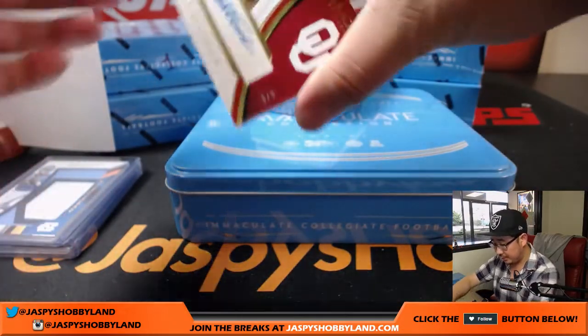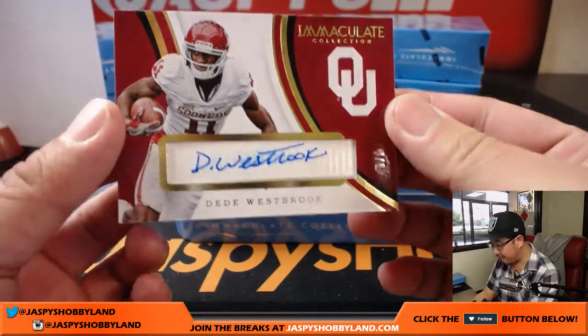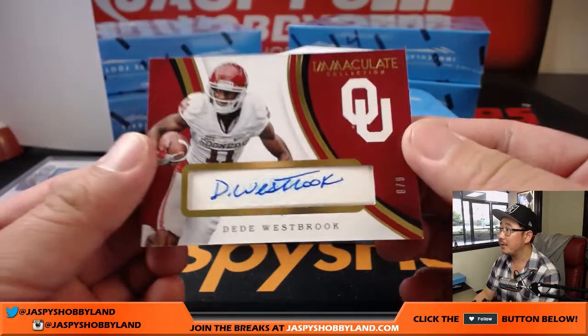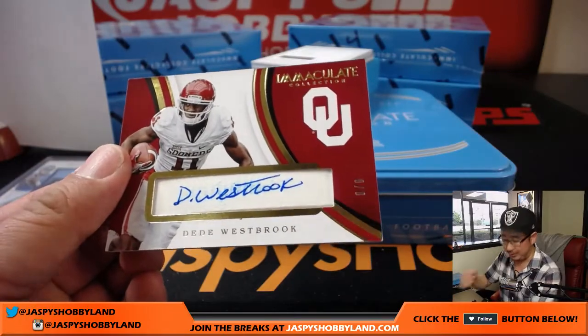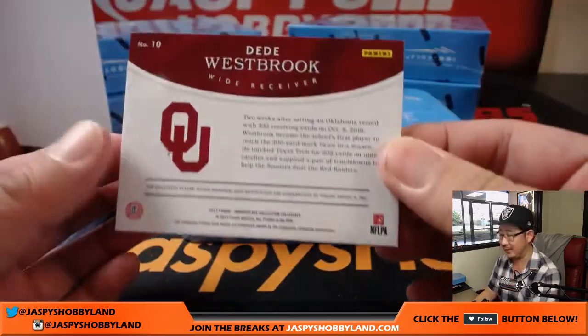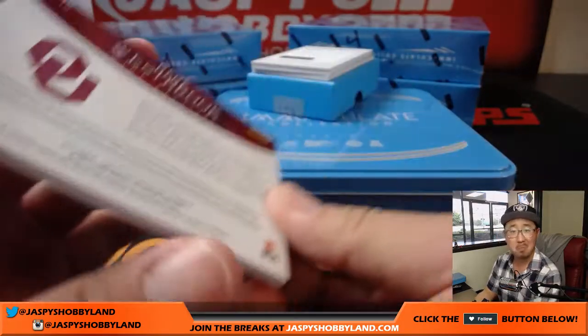Next one is 8 out of 8. D.D. Westbrook. I believe that's a chin strap autograph right there. That's pretty cool. Number 8, Karen Steele. Nice one, Karen. Nice.